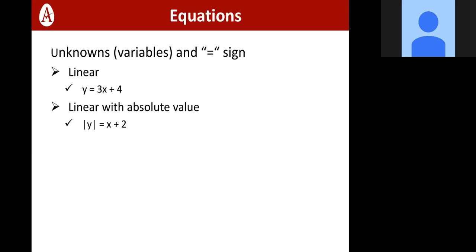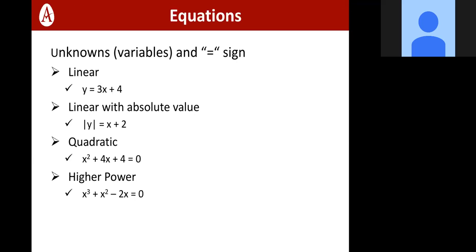You can also have, and this is something that the GMAT also likes to throw in, a linear equation with an absolute value. It makes it a little bit trickier because even though y could be a negative or a positive number, the absolute value of y is always positive, and that places certain restrictions on even what the x could be. They can also give you a quadratic equation. Here's an example of a quadratic equation with x squared. They can also give you equations of higher power, for example, a cubic equation or an equation of a fourth power.